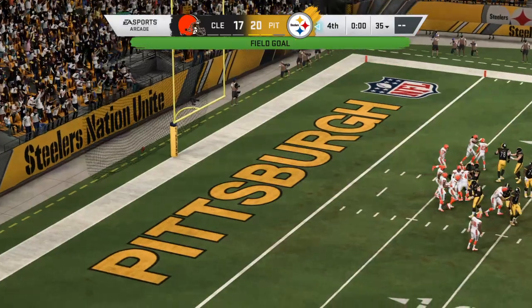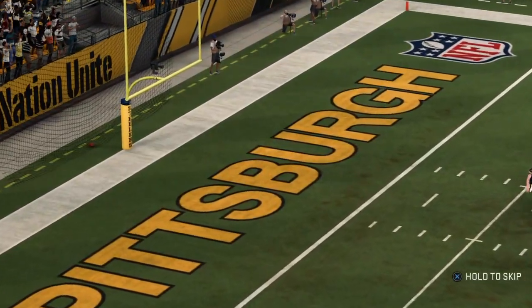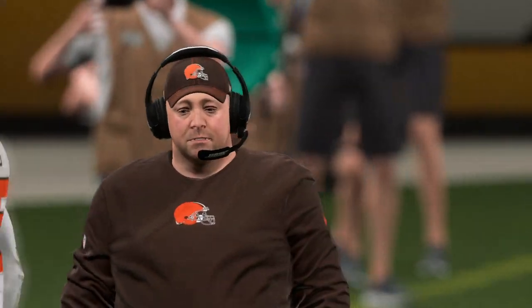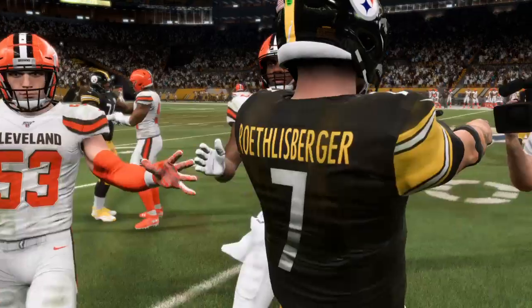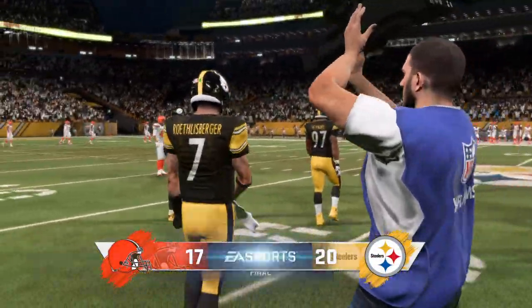And it is good. He splits the uprights on the chip shot. And the Steelers have won the game. Well, a little drama there at the end, but really this thing was already decided. The late points get scored, and then it ends on the kickoff.